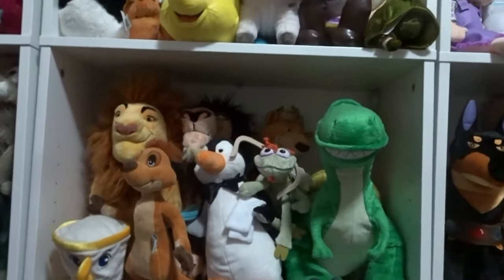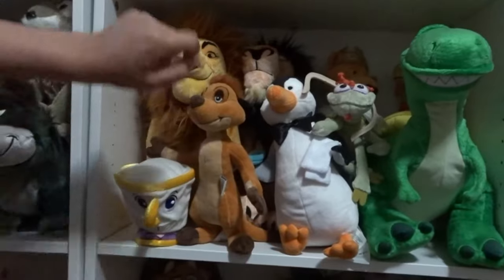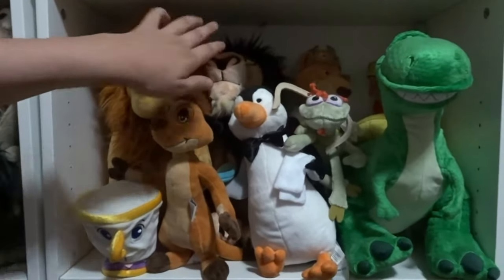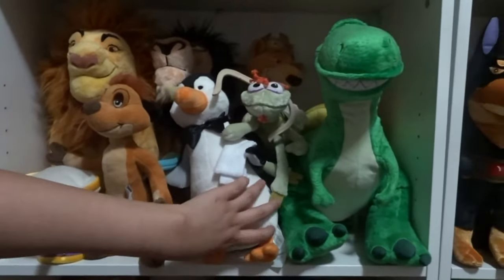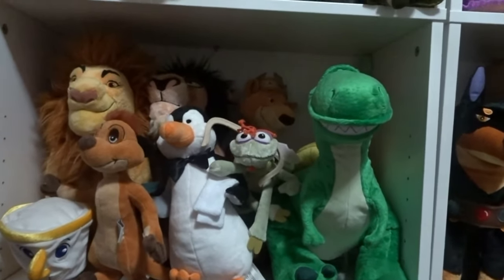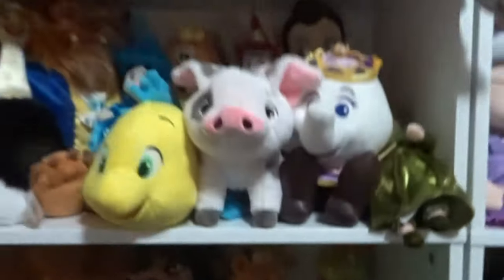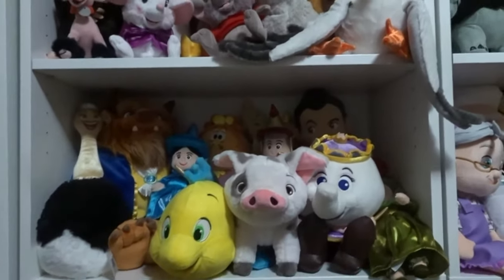Okay, in this row, I have Chip from Beauty and the Beast, Timon, Mufasa, Scar, all from The Lion King, and then I have the waiter penguin from Mary Poppins, I have Rey from The Princess and the Frog, Rex from Toy Story, and then I have Prince John and Sir Hiss from Robin Hood.